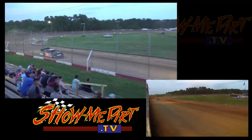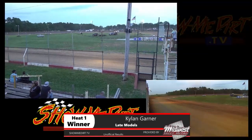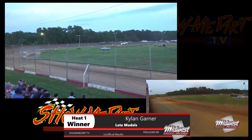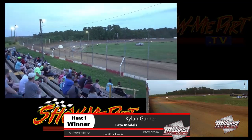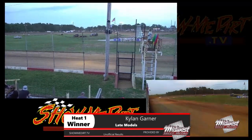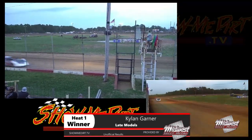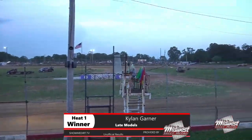Quick change of the flags. Checkered flag for the 45 of Kylan Garner. The 16 able to get that spot back from the 5 machine as they go into the turn. 16 able to protect it. Eggeman will take that second spot. Watson finishes third, and Rindle Ames rounding out the field there.